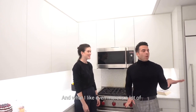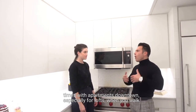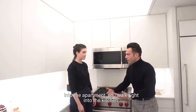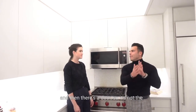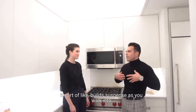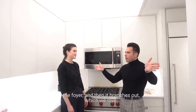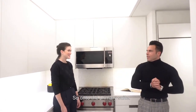And what I like even more is a lot of times with apartments downtown, especially for lofts, when you walk into the apartment, you walk right into the kitchen. Yeah. This apartment has a dedicated entry foyer, and then there's a door. So it's not the first thing you see when you walk in. It sort of builds suspense as you walk into the foyer, and then it branches out, which we love. So on to the primary suite.